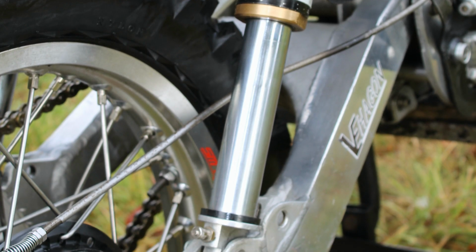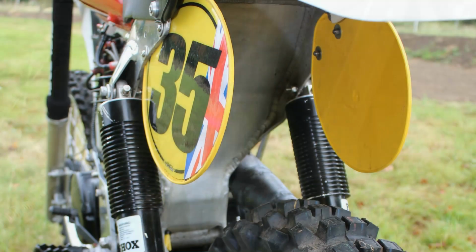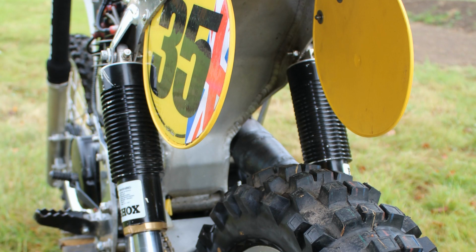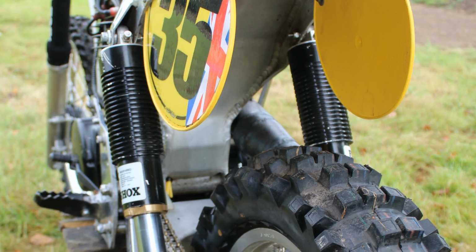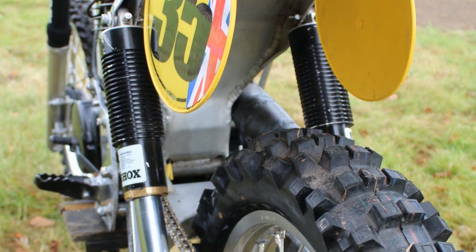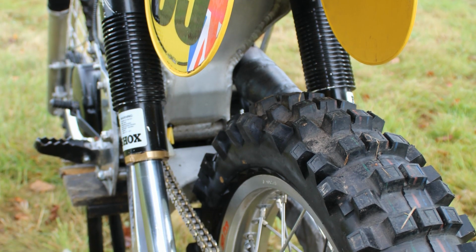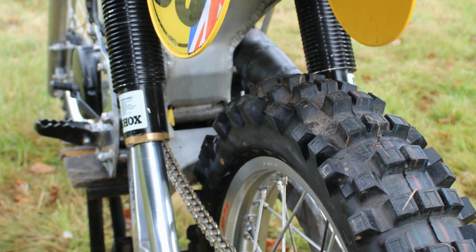But for sure, for a radical design of air suspension, originally conceived of course by Bob Fox in the early 1970s, these rear shocks are still being put to good use on many of the older twin shock bikes still racing today.